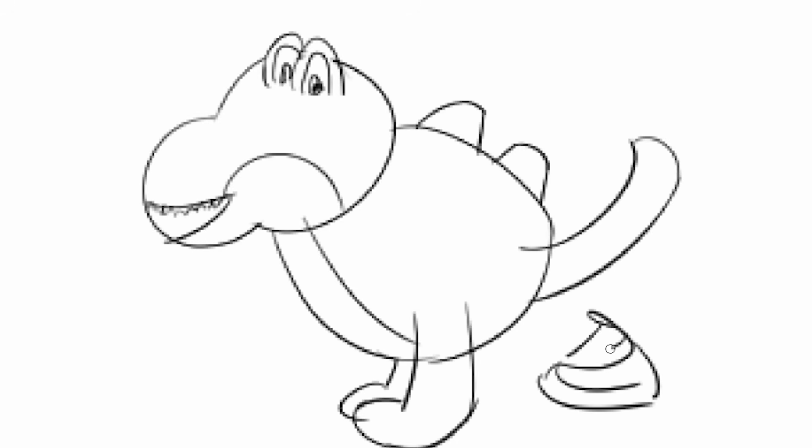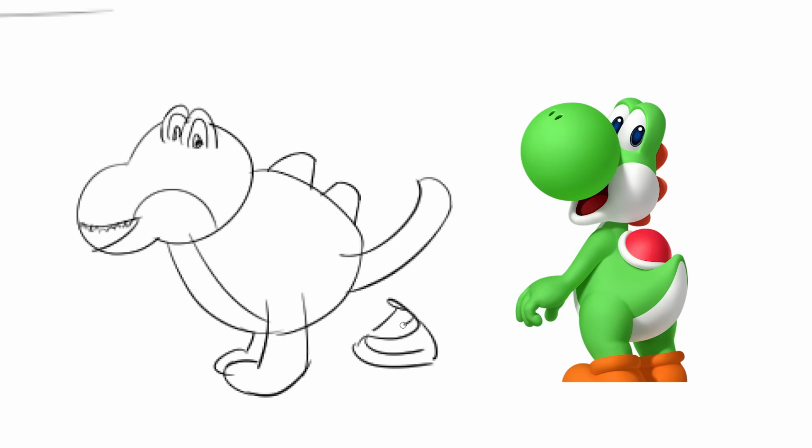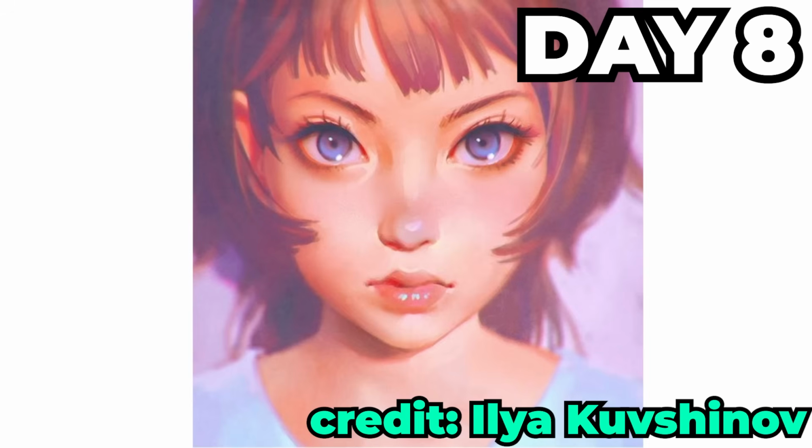And it's a Yoshi. I drew this without looking. Let me see how good I did. Hey, this is a one-on-one copy. Hold up. That's crazy.